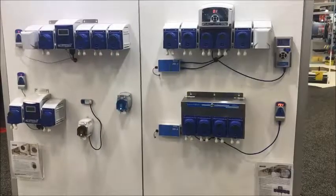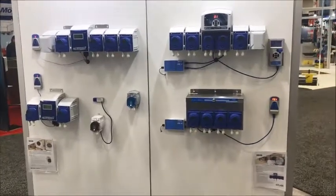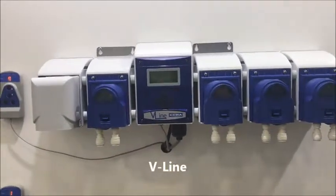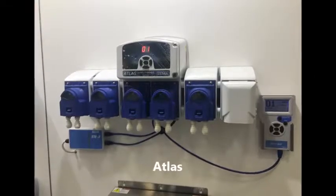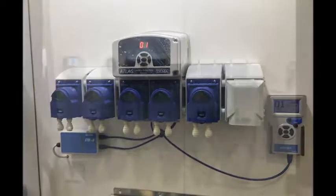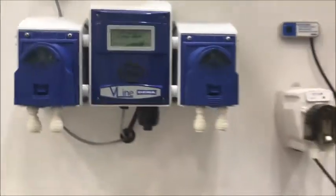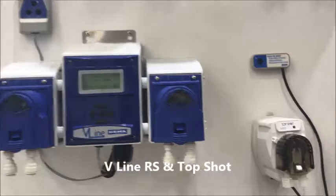Of course, the tried and true current lineup of laundry products are still working hard for you. The economic but robust V-Line series is fantastic for the small to moderate OPLs. The premium Atlas is up to date and offers many features with the handheld device called Data Grip or the EDSM2 remote. However, the new Aurora's Bluetooth technology using the smart devices is the new way to go. Then, for home style opportunities, we have either the Top Shot or the V-Line RS.